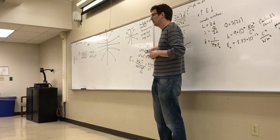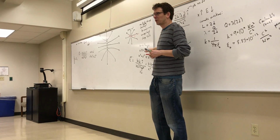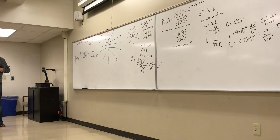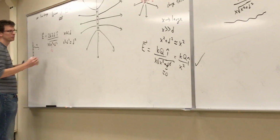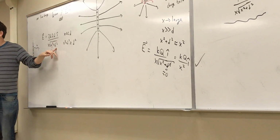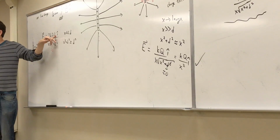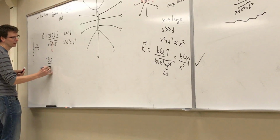Here I said that x dominated because I was really far away from a finite bar. So the bar didn't get bigger, I just got further away. Now I've made the bar super, super long, so no matter how far away from it, it's not that far. So let's go ahead and evaluate here. Now I'm going to knock this to 0. And what do I get in the denominator? I get square root of d squared. So that's d, which luckily cancels with this d, because otherwise that would have been infinity. So it actually gets rid of my problem entirely. I get 2k lambda over x.